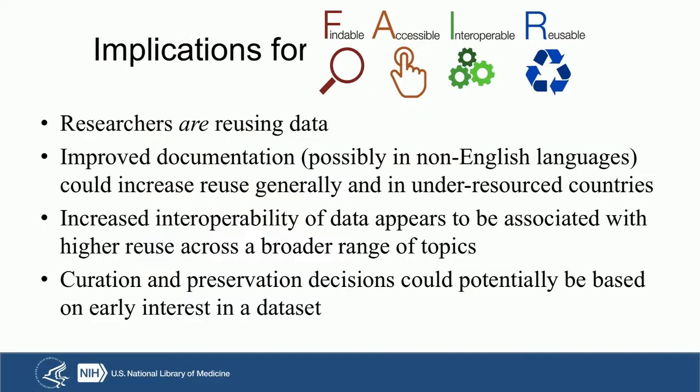which kind of makes sense. So this has been just a small sliver of a much larger study, but a couple of takeaways that I want to mention here. One is that researchers are reusing data, so there is actual use of this. Improved documentation, potentially in non-English languages, could potentially increase reuse generally and also in under-resourced countries where we're not seeing data reused as much. Increased interoperability of data appears to be associated with higher reuse across a broader range of topics, as we see in that genomic data.